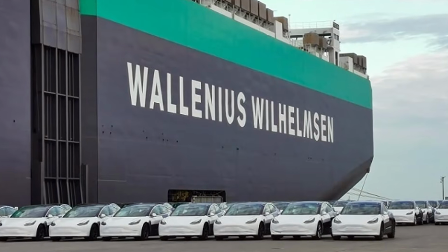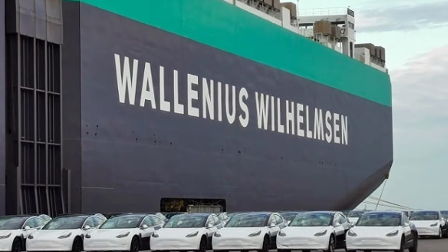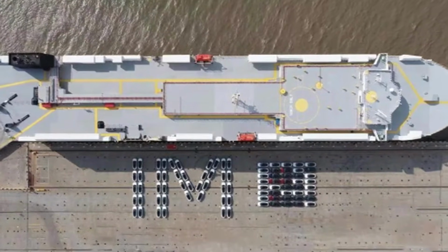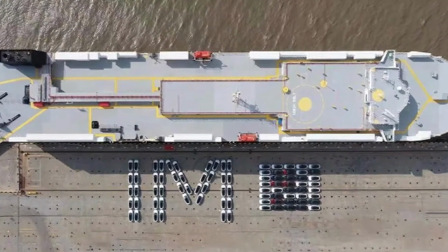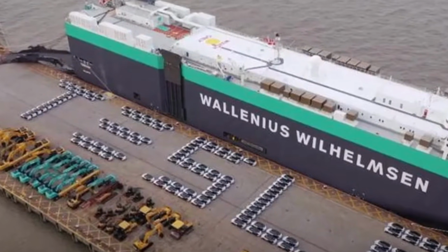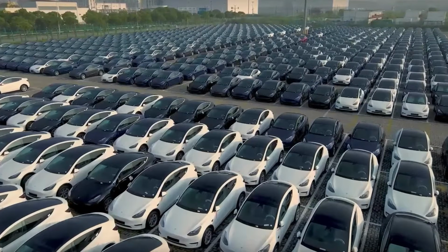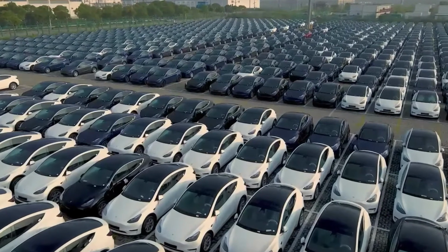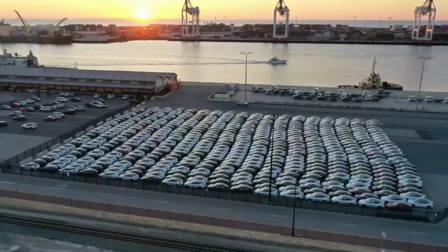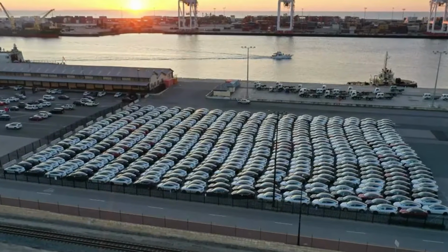Throughout this journey, every vehicle remains digitally visible to Tesla's logistics team. GPS tags, onboard cellular connectivity, and carrier integration systems allow real-time tracking from the moment the vehicle leaves the plant to the moment it is delivered to the end customer. This level of transparency enables Tesla to forecast delivery windows with a high degree of accuracy and proactively resolve issues like weather delays or customs bottlenecks.